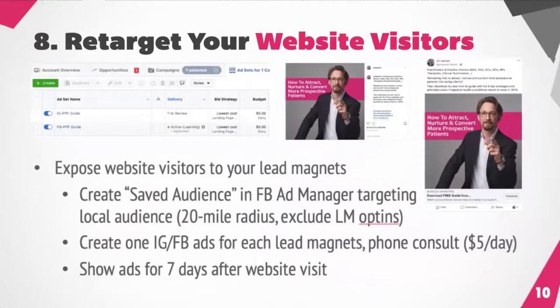So I can allocate up to $5 a day to these ads, and that way I have an automated way to go beyond just my organic social media and also have a paid way to grow my list.